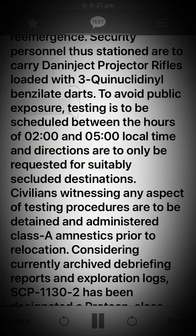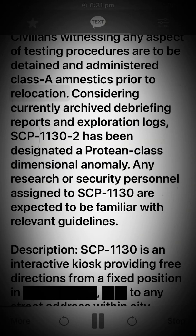To avoid public exposure, testing is to be scheduled between the hours of 2 o'clock and 5 o'clock local time and directions are to only be requested for suitably secluded destinations. Civilians witnessing any aspect of testing procedures are to be detained and administered Class A amnestics prior to relocation.